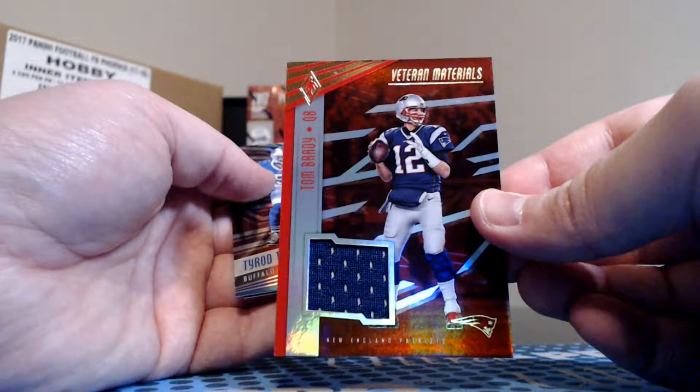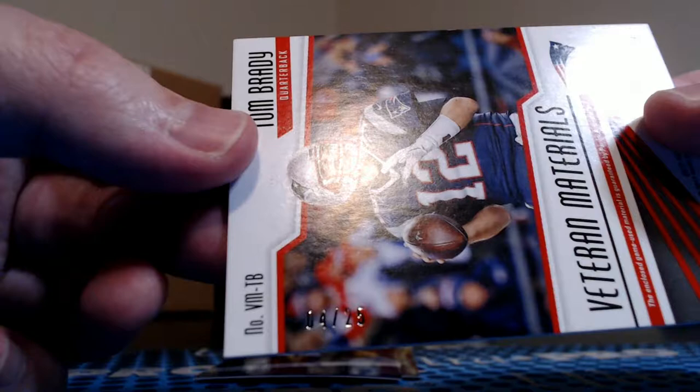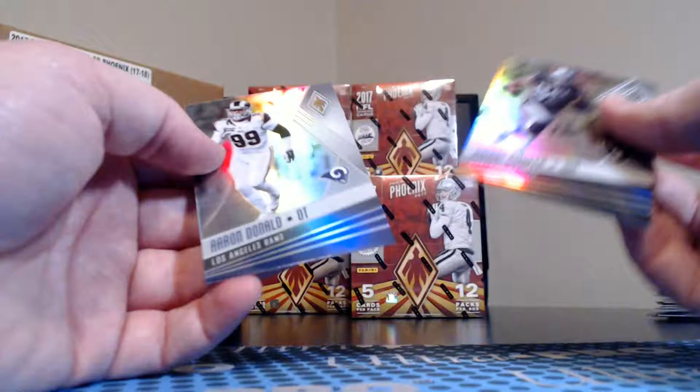That is game used, numbered 4 of 25. Corey with them Patriots. I told you, buddy, the Patriots would be pretty nasty in this one. 4 of 25, game worn. That's a little chunk of change right there. And last few cards in this box are Tyrod Taylor, 153 of 299, and Amari Cooper and Aaron Donald base.